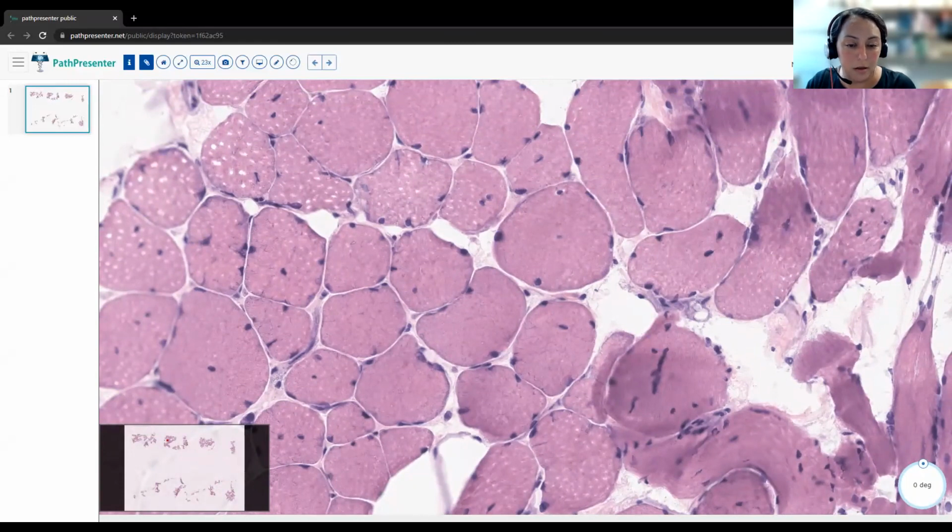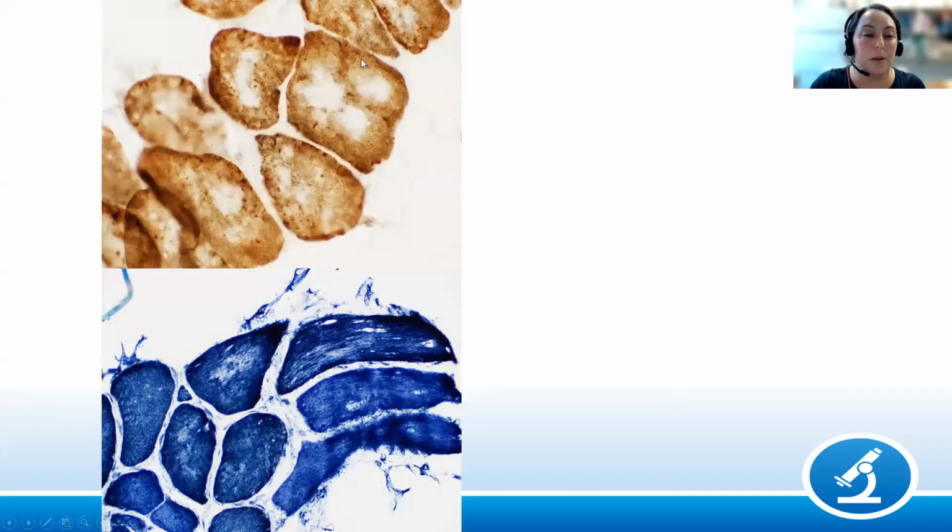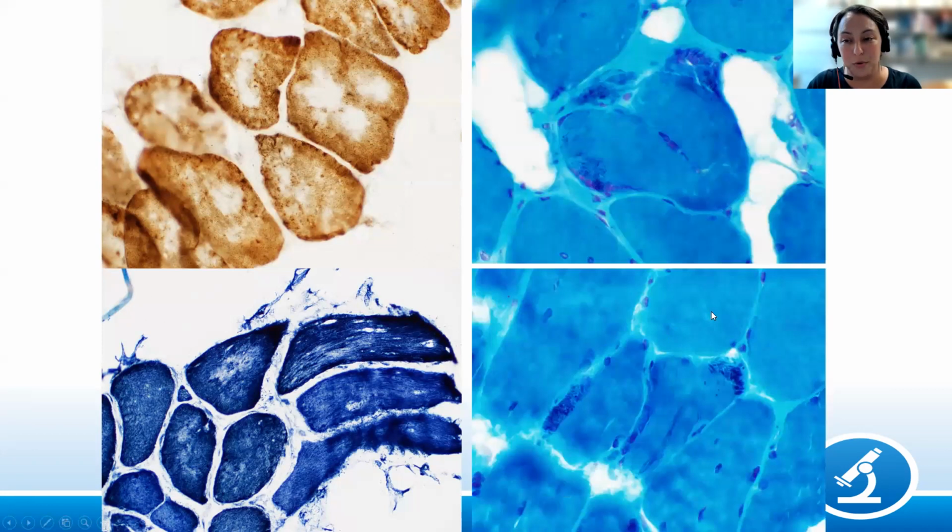And if we go back to our PowerPoint, I will show you what the stains looked like. And so here we have a COX SDH stain and an NADH stain. And surprisingly, something we didn't see on the H&E at all is that there are large areas that are devoid of oxidative enzyme staining that look like cores. And then we also found on the trichrome stain really beautiful nemaline rods, and exactly in those locations that we were suspicious about based on H&E.